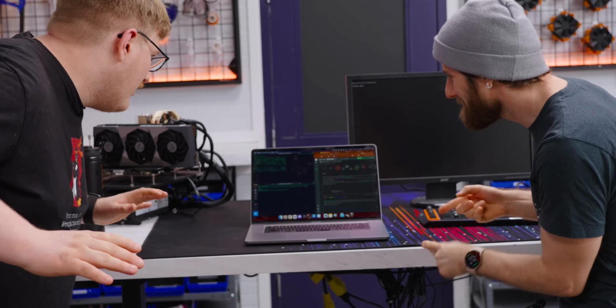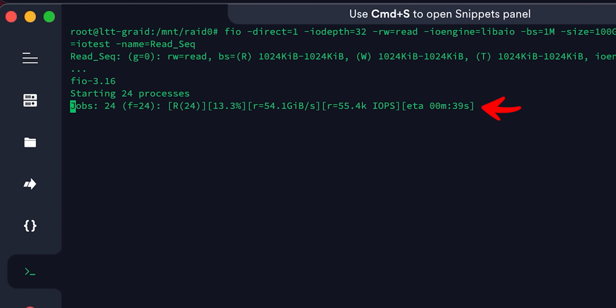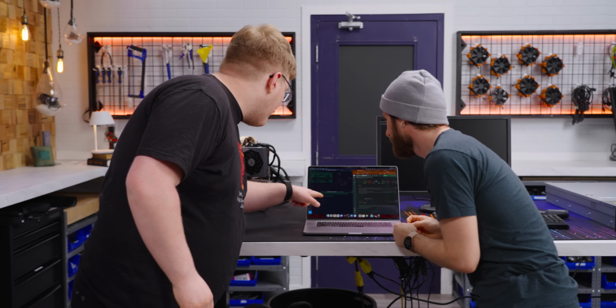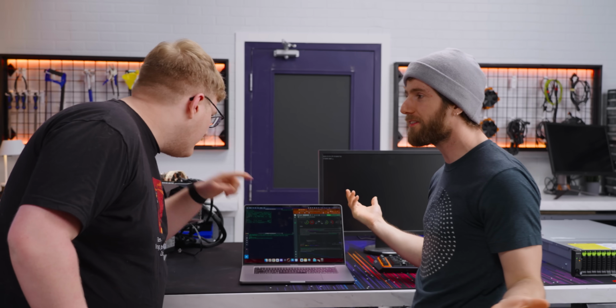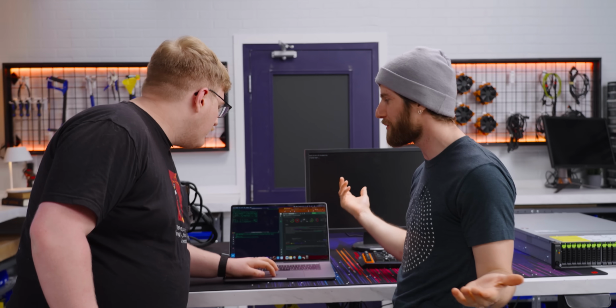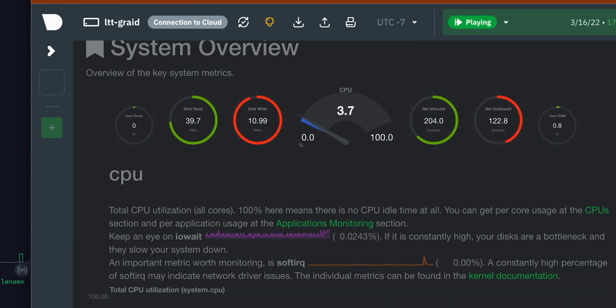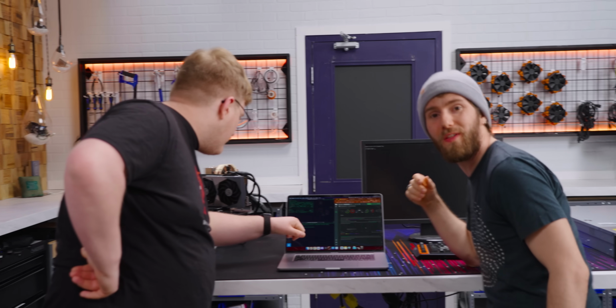Oh, I hear it spin up. Holy wow. It is straight up just immediate. Okay, it did go down a bit. It's still twice as fast as what we've seen with CPU RAID though. Twice as fast. The CPU usage is only like 3-4%. That might even just be FIO, but actually it says it's system stuff, so it probably is system stuff. Wow, that's crazy.